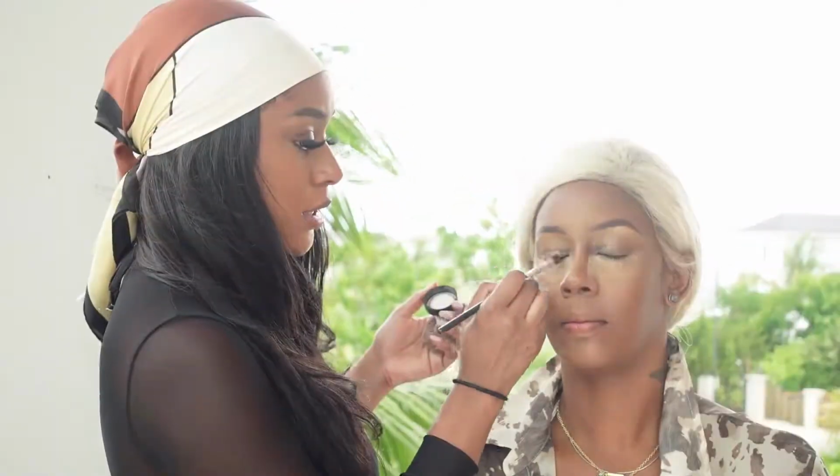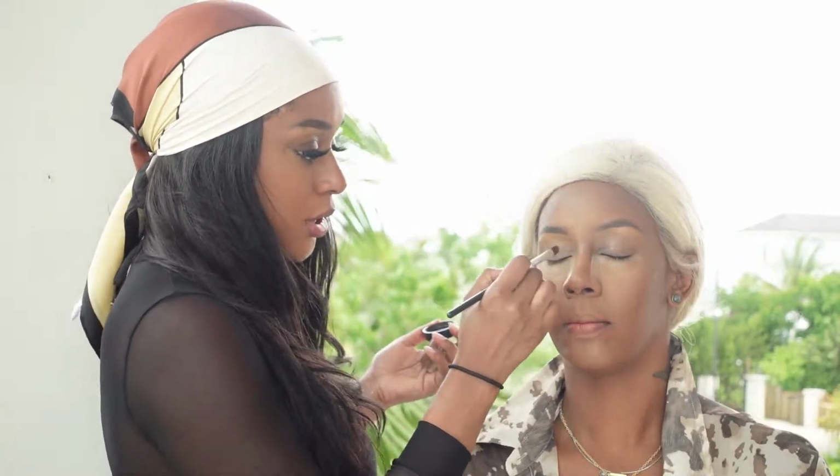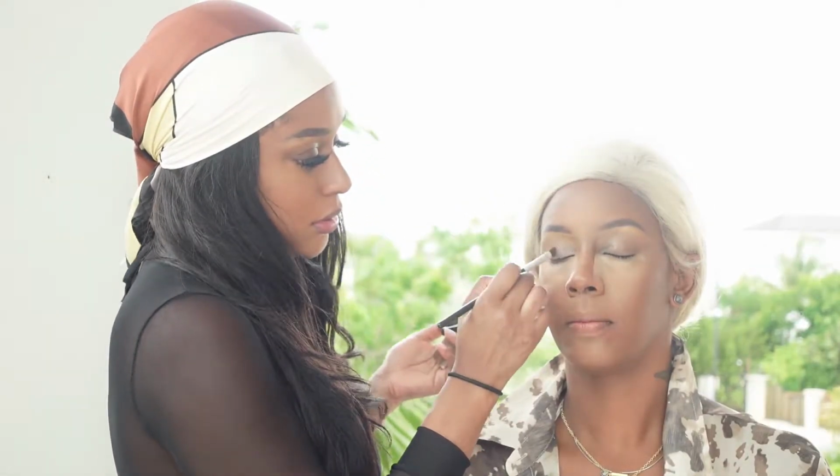Alright, so I'm going to put a base on her eyelid for her shadow. I'm going to use MAC's Groundwork, and the base is like a primer. So it's going to help your shadow stick to the eye.